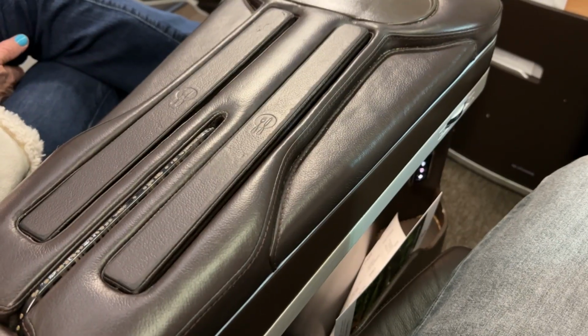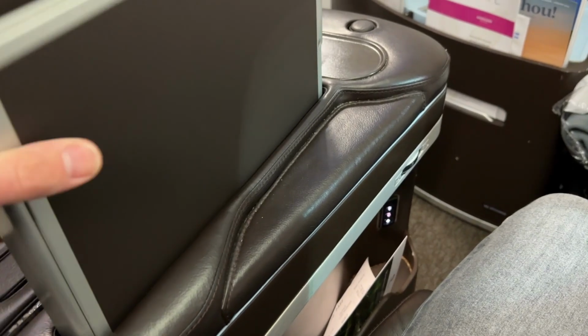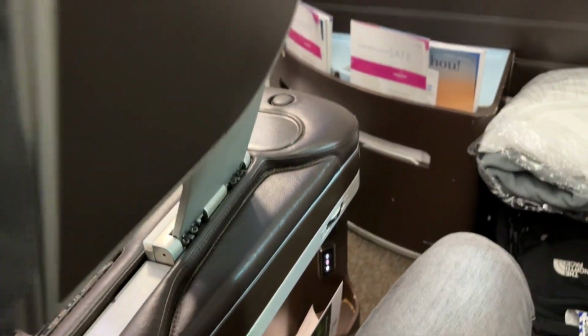Behind that is the tray table, which is released in the same way by pushing it to release it, pulling it all the way out, and in all honesty, this tray table is of a pretty nice size.